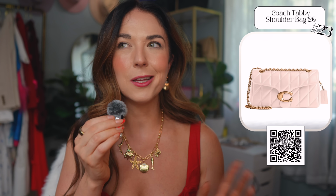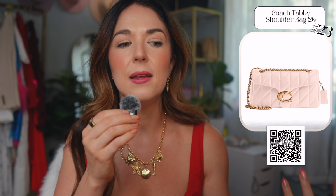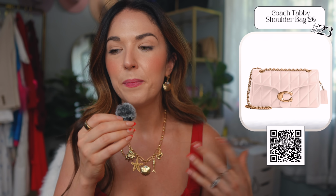Coach is really making a resurgence. I felt like for a while it wasn't really the thing to have a Coach bag with the big C on it, but that is coming back around as early 2000s fashion has been so big lately. So super cute if you want to emulate that late 90s or Y2K vibe.